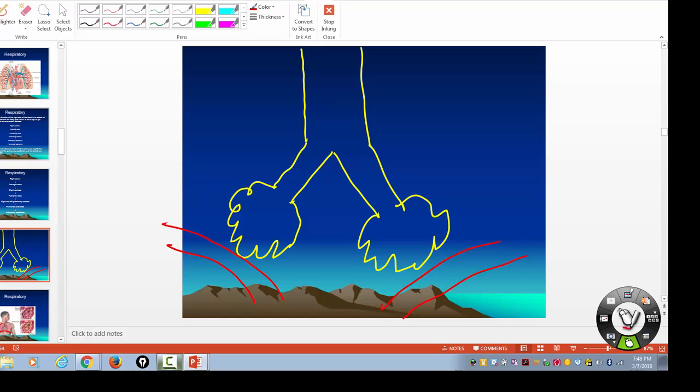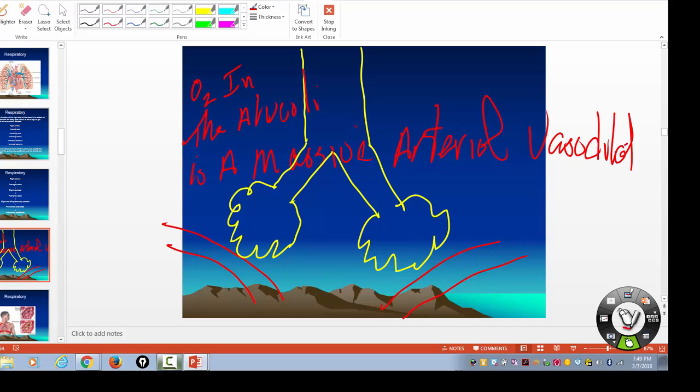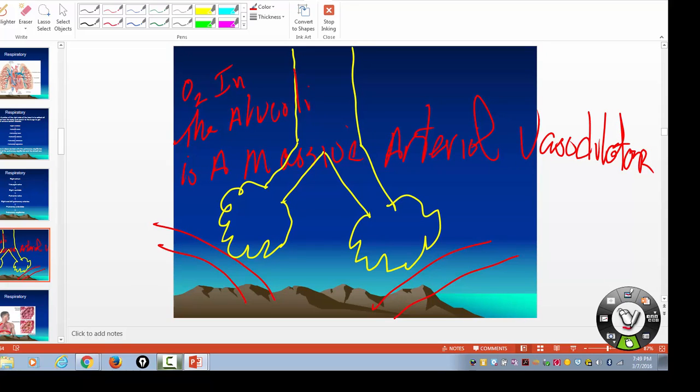Watch. Write this down. Oxygen in the alveoli is a massive arterial vasodilator. It is just the opposite of what happens at the level of the cell. High levels of oxygen at the cell cause blood vessels to constrict. It's low levels that cause it to dilate. But you want to be able to get more oxygen into the pulmonary capillaries, right? So if you ventilate more alveoli, you will start opening up those pulmonary vessels so that you can get more oxygen in. It's very important that you get that.